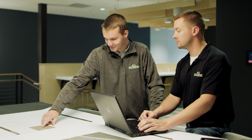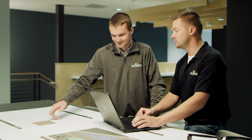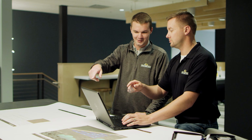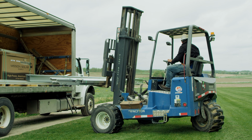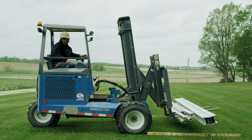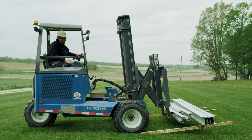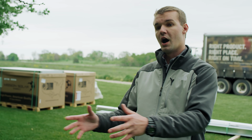On the design side of things, one of the bigger parts that we can help with is product selection as well as correct system sizing. So we're not overproducing or underproducing, and we're able to get a system size going for you and make sure that you're getting the right products throughout that, whether that's the correct rail lengths, correct piles for ground mounts, solar panels, inverter sizing, all that. So we're able to ensure that you're getting exactly what it is you're looking for on that job site.